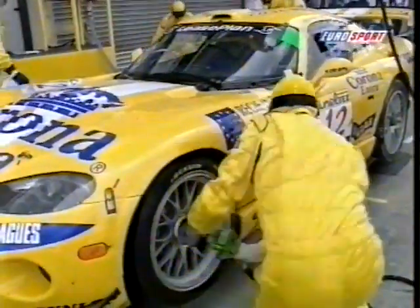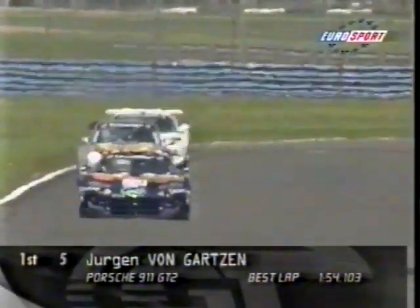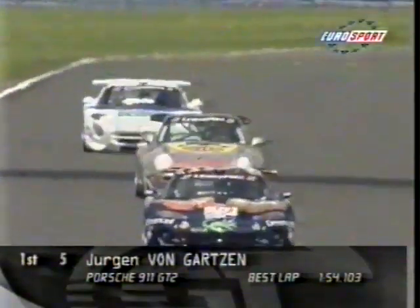Gets away nice and cleanly, and there's the number 12 car in for its stop. The Car Sport Holland Viper has already left with David Hart behind the wheel now, and the pit stops juggle the order slightly and in the process promote Jürgen von Gartzen. A big leapfrog for him for a couple of laps, but remember, he hasn't stopped. Neither has Jean-Pierre Jarier in front of him in the number 29 Viper. So it's all going to be a little bit confusing on the electronic timing for a while, and also fairly irrelevant, because once the full round of pit stops has taken place, it'll all settle down again.